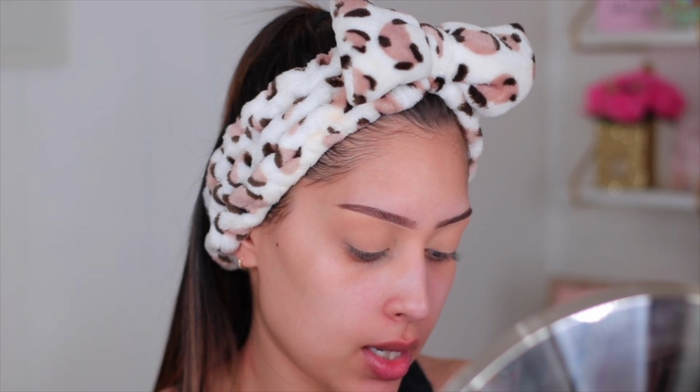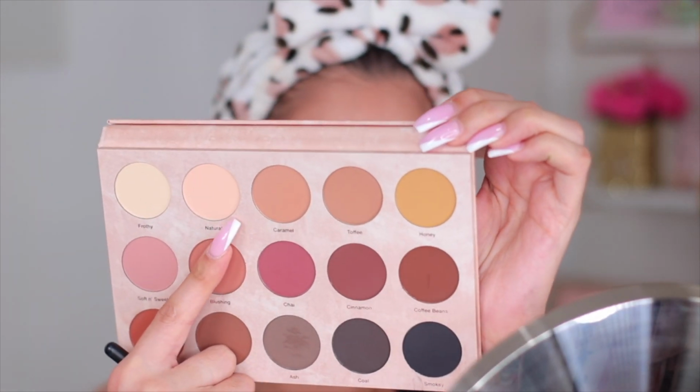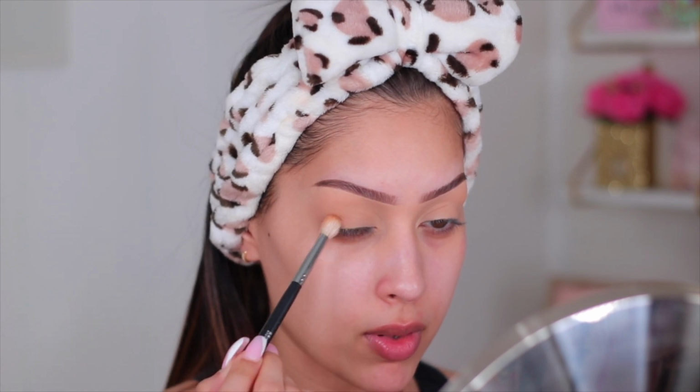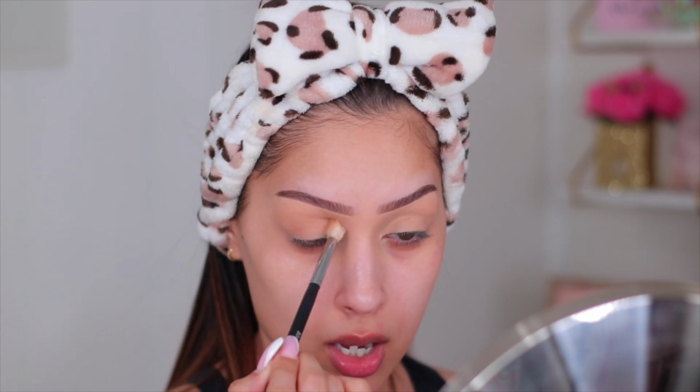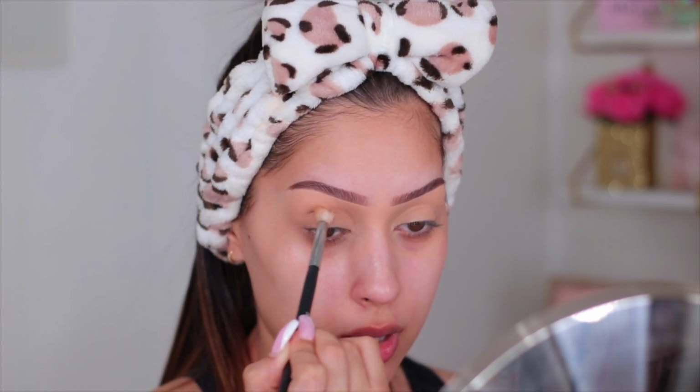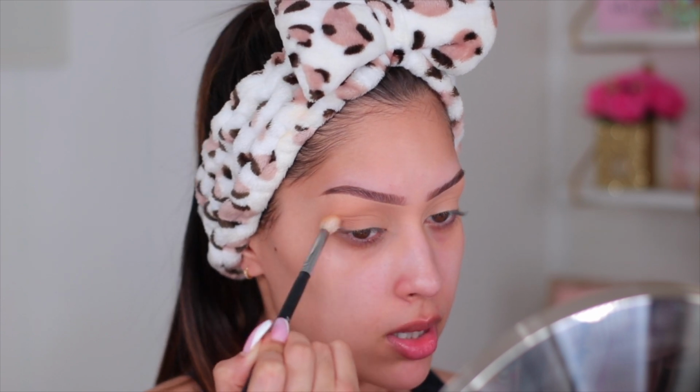And now I'm debating if we should do shadow or not today. Should I do shadow? You know what? I'm going to apply just a little bit of a transition shade from the Dominique Cosmetics Transition Palette, just because I want to give this palette a try. I haven't used it yet. So I think I'm going to apply a little bit of the shade Caramel, which is actually really pretty. It's that color right over there at the top. And I'm honestly, you guys, just going to ever so slightly apply this right into my crease, just to give the eyes a little bit of dimension, so that there's a little bit of color in there.